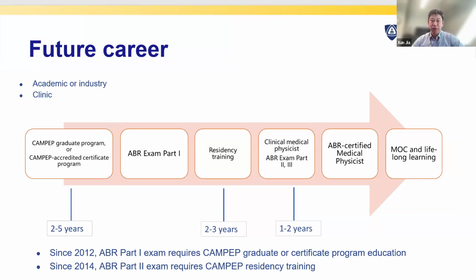In the last two slides, I'm going to talk about the future career after the finish of the training. So for both the master and the PhD students, of course, if they are interested in going to academic or industrial career, the main focus is research. But for those of you who are interested in the clinical training, a very important part is to pursue a board certification by the American Board of Radiology so that students can be board eligible and board certified to perform medical physics work in the routine clinic.